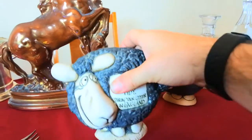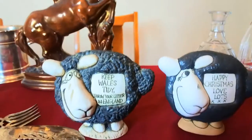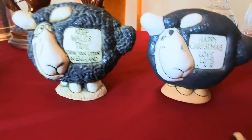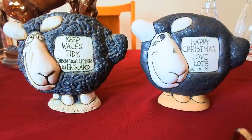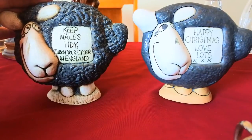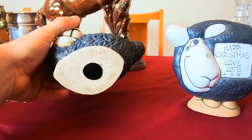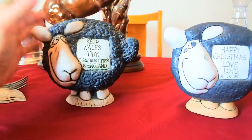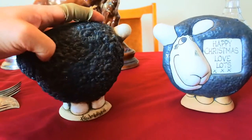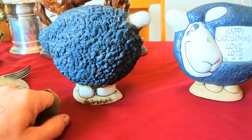Next then, we have some grogs. Now, a dealer friend of mine got to the table slightly before me, and she picked up this one. Keep Wales tidy, throw your litter in England. Love it. And what she did, she turned it up and she saw nothing, so she put it back down and she walked away. However, what she should have done is turn it around. John Hughes, Wales, from the grog shop.